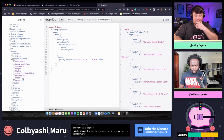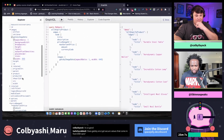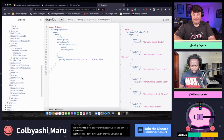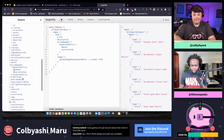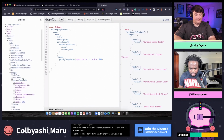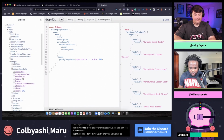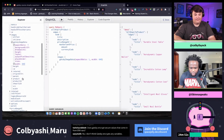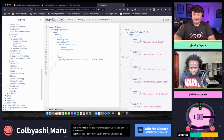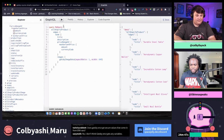You can also do this with the queries. You can add the Gatsby path, which I cannot see now for some reason. Anyways, hopefully we see where we need it.